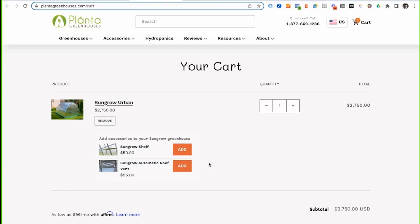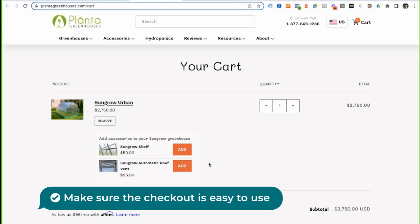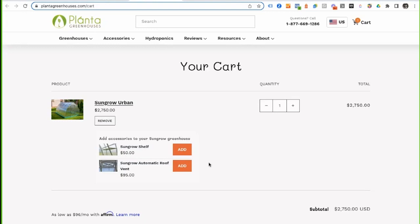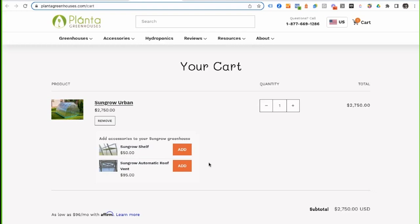And of course, the cart page should always be simple to use, and it should help the customer just move on to the checkout after all the products have been added. All right, so what we want to make sure is that payment information is easy to understand, like what kind of payment options you have, and that checkout is going to be easy to use. Some brands also add additional trust signals because cart is a decision-making point as well. So some brands also add little review snippets or other trust-building content that makes the customer feel safe to check out. Okay. For example, you can add a little warranty.